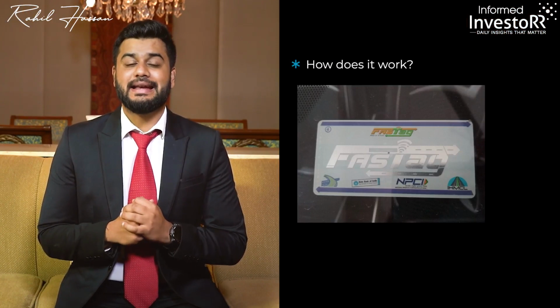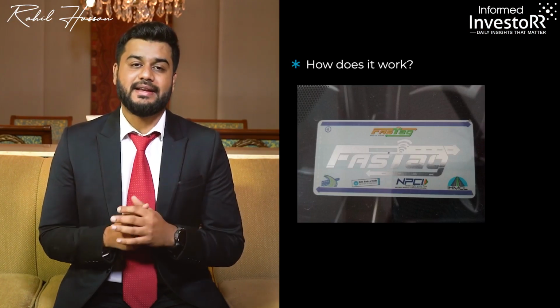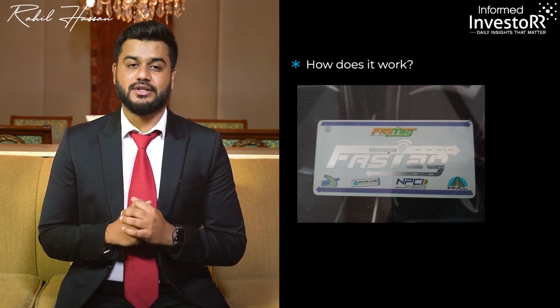It uses RFID, which is radio frequency identification technology, which eliminates human intervention in the toll collection system. It was introduced by the National Highway Authority of India to promote digital payments and reduce congestion at toll plazas. So how does it work? The FASTag slip is to be attached to the windscreen of your vehicle, which is linked to a prepaid account. Toll payments are made through RFID technology as you drive your vehicle through the toll gate, which means you do not have to stop at a toll plaza on your journey.